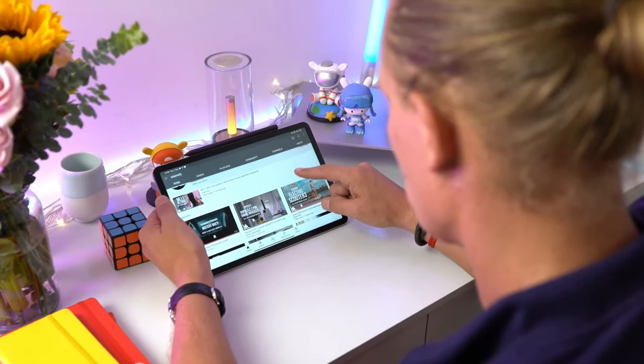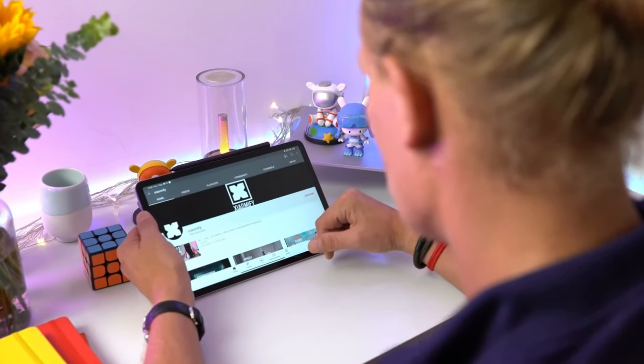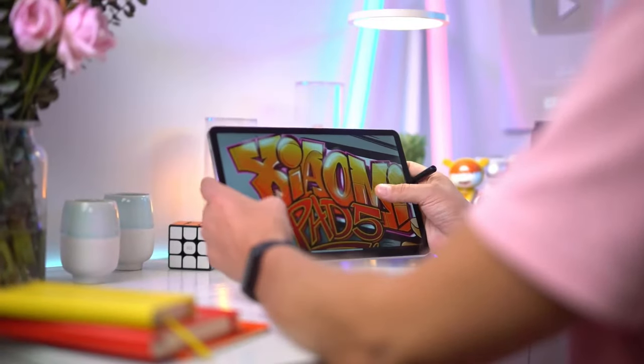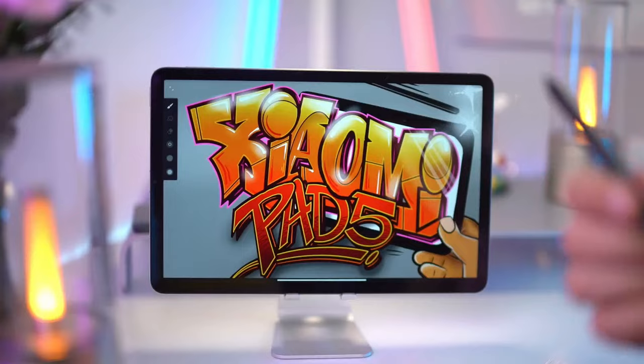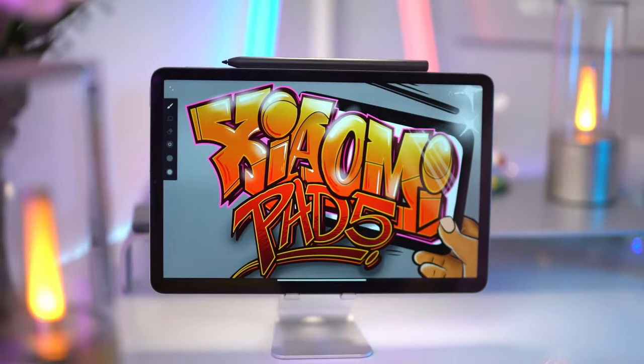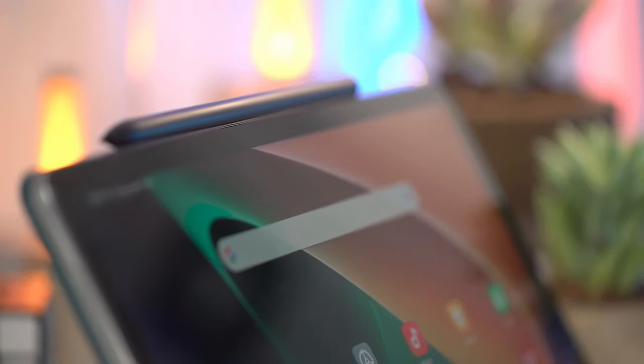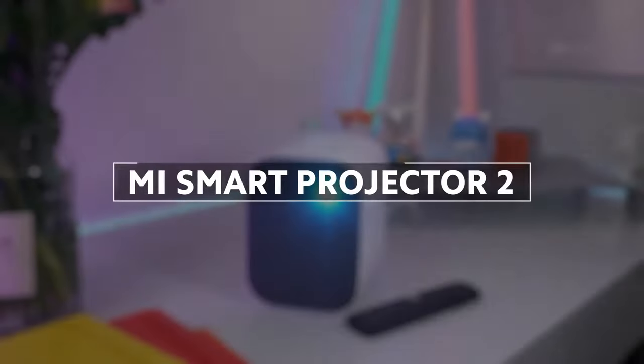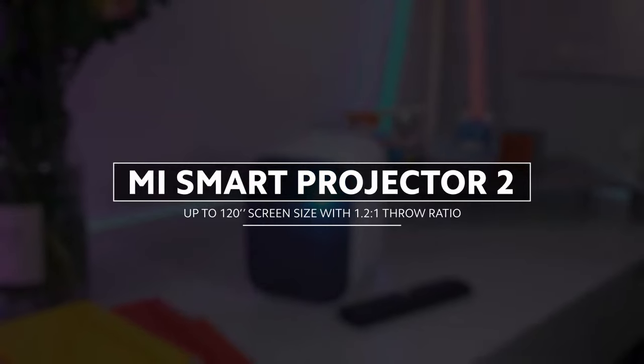The big 8,700 milliamp hour battery also lasted hours for me, so it was actually very fun to draw and it didn't run out of battery. And I really like how that pen actually snaps onto the top of the tablet so you can charge the pen. It's super convenient. Next up is the all new Mi Smart Projector 2.